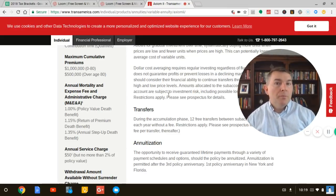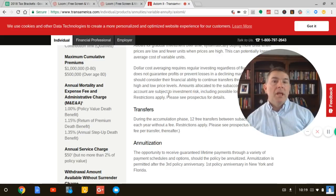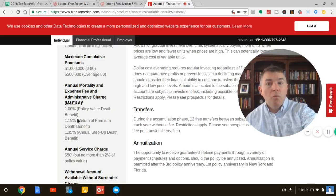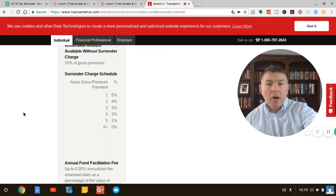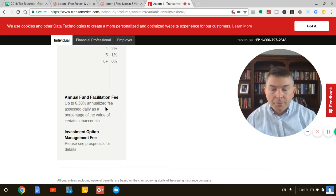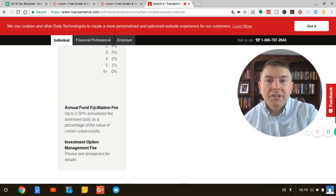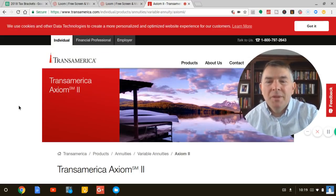So 30% of your gross return is going to fees, and sometimes it can be even higher. Here they got 1.35. Then you start doing some income riders. I don't know if they show you anything. Yeah, here you go. Annual fund facilitation fee, up to 30 basis points annualized fee. I don't even know what that is. Annual fund facilitation fee? What is that?